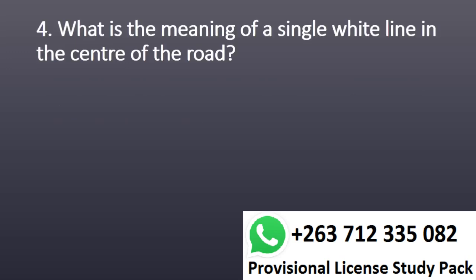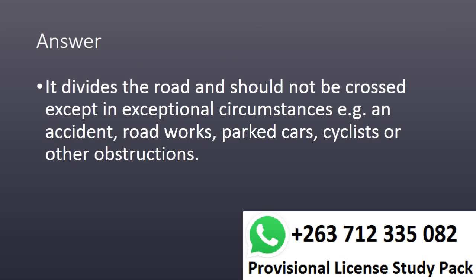Question 4. What is the meaning of a single white line in the center of the road? Answer. It divides the road and should not be crossed except in exceptional circumstances, for example an accident, road works, parked cars, cyclists or other obstructions.